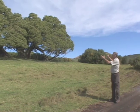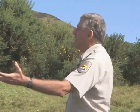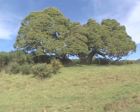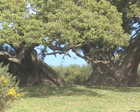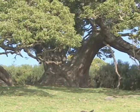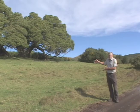And what we see here is a koa tree. Koa is very delectable for cattle. Cattle were introduced to Hawaii about 200 years ago, and grazing from cattle has wiped out the forest. Right here you can see under the koa tree there's a browse line. Everything from the ground up to 6 feet has completely been obliterated. Cattle have eaten the forest in this particular area.